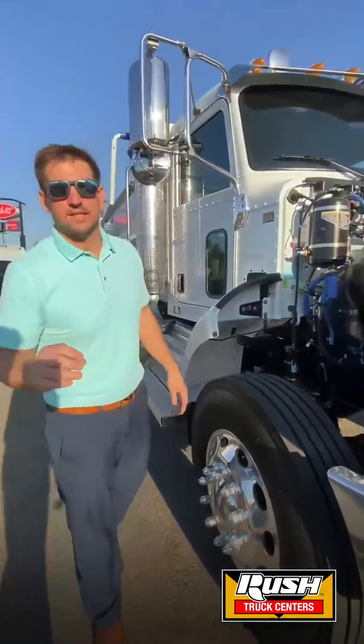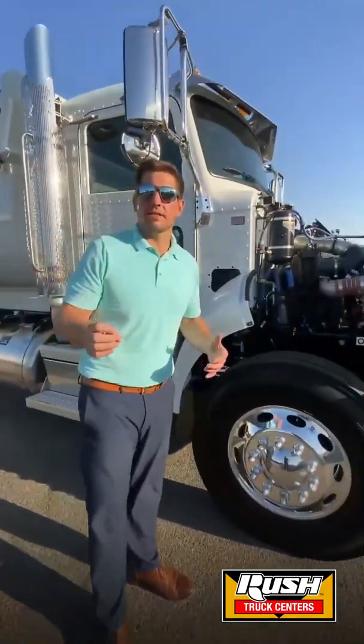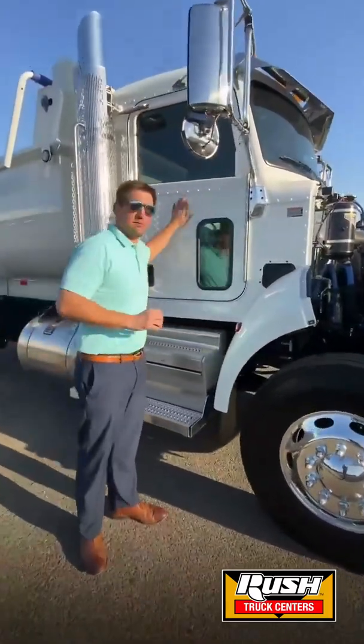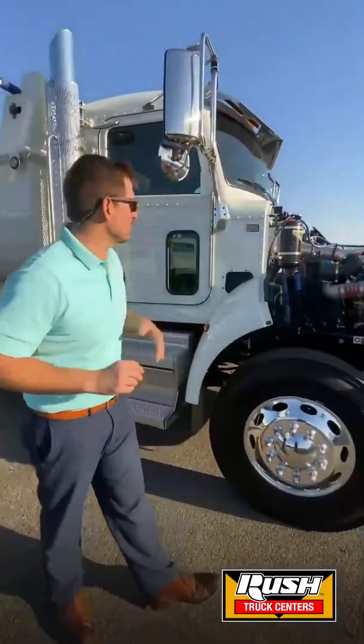Details. It's in the details, right, Mr. Customer? You've run a successful company. Would you say details are important? I agree, details are important. Again, million-mile rated cab. Same cab you see in the Peterbilt 389 hauling 80,000 pounds on the road.